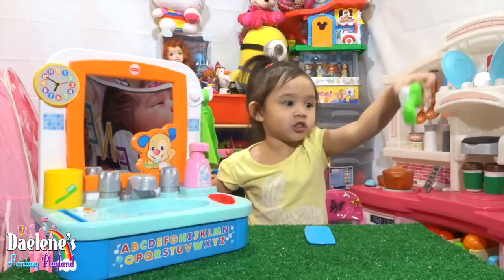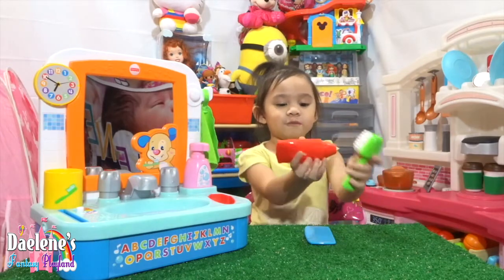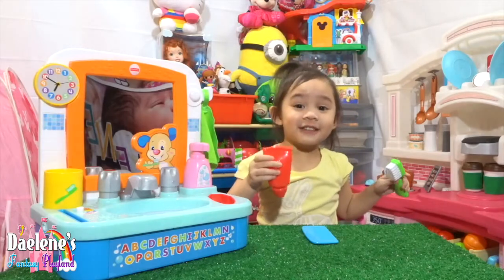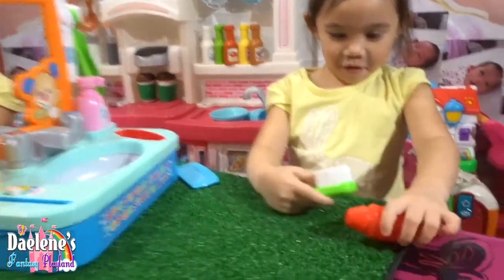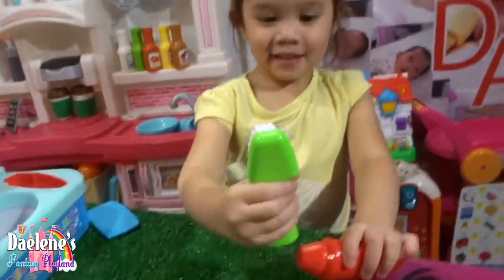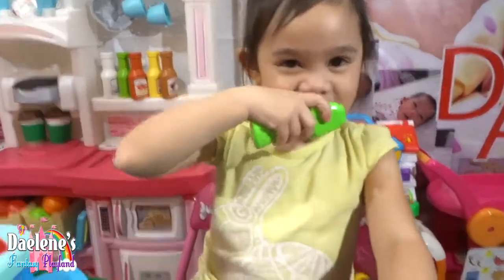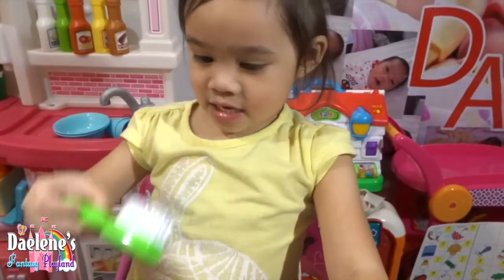What is that? That's a toothbrush. Wow, a green toothbrush. And what's the other one? The toothpaste. The red toothpaste. Wow. Let's get started. All right, go brush your teeth. Wow, Daelene's adding some toothpaste. Ooh, yummy. Is it sweet? Spicy? Sweet toothpaste. Wow, Daelene's trying the toothbrush now. That's a big toothbrush for you.